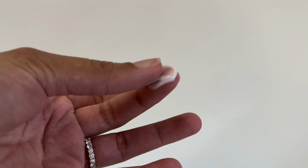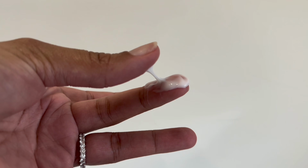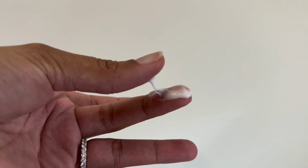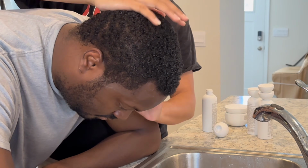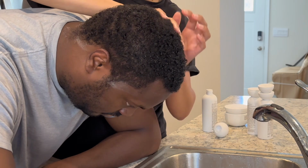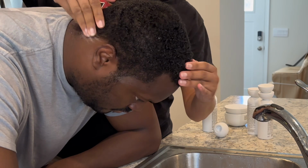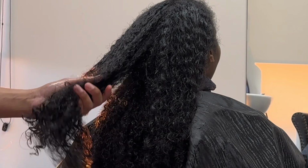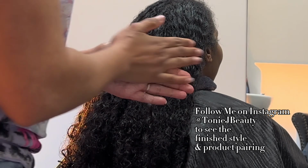This gives you a great moisture, but it's not going to give you that hold to really define your waves. Definitely still go over it with your foam wrap or whatever other product you like to give you that definition and hold. For twists and other natural styles, this is good enough if you're doing your hair at home. But if you're a professional, I would still go over it with, again, like a foam wrap or something else, just to help tame that frizz and make the style actually last a little bit longer.